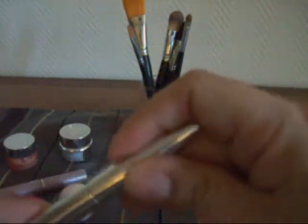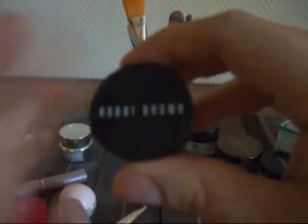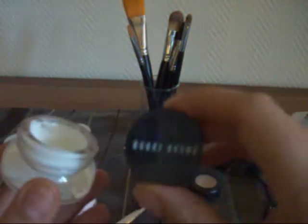Yeah, this is still my ultimate favorite one here, and I still like this, of course. Still good product. This doesn't settle in the lines. I do use also the Bobbi Brown eye cream with the color corrector.